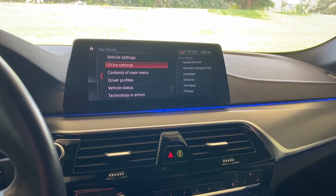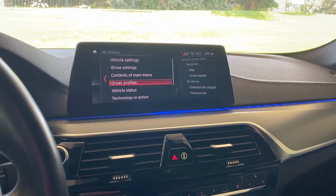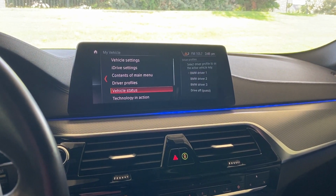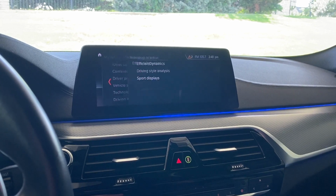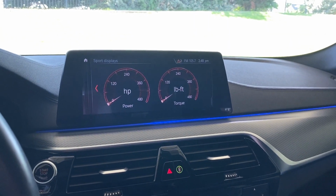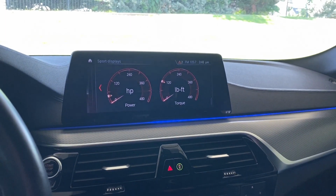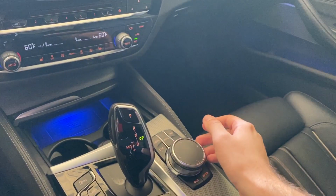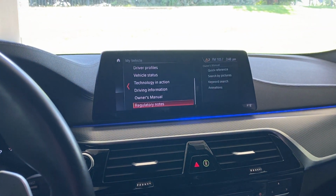Then we've got iDrive settings. You can change the main menu to whatever you'd like it to be. Driver profiles, vehicle status, different technology in action for the sport displays, efficient dynamics, things like that. So sport displays shows you how much power you're putting out, and if you rev it, you can see that go up. Going back, got driver information, and owner's manual, and different notes.